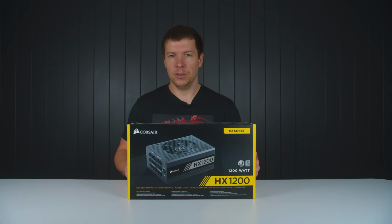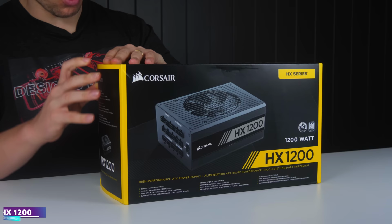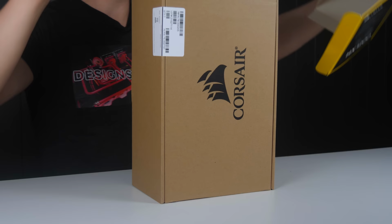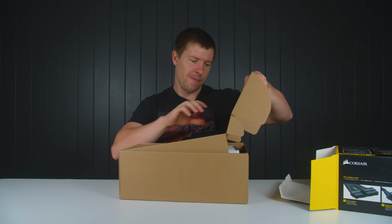So for powering the system, we've got the HX1200 power supply, a 1200 watt power supply. That is gonna be plenty of juice and more than we really need for this system, especially with an RTX 3080 Strix and a 12700K CPU. They're not really gonna require too much power, so we've got all of that headroom there.